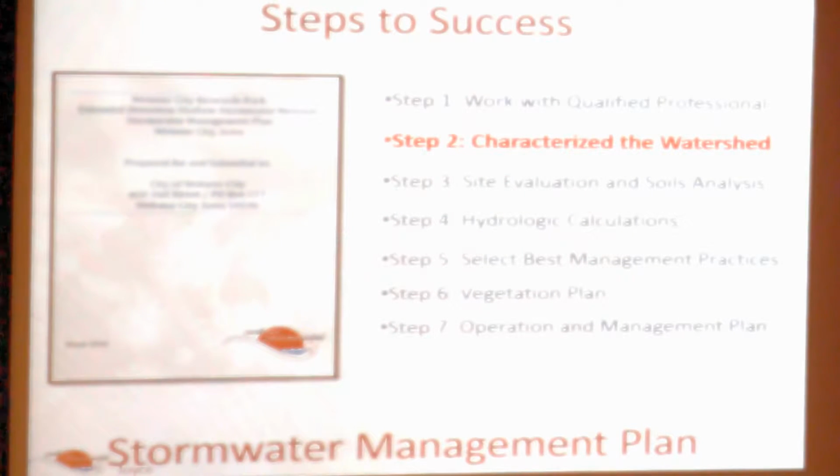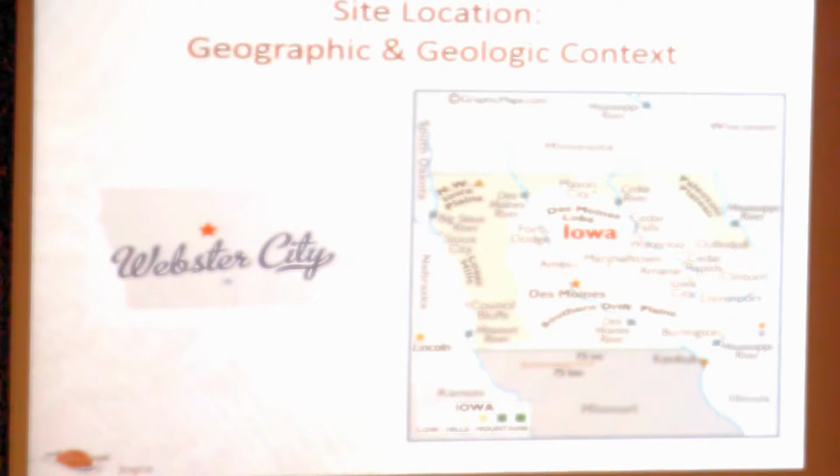So once you find a qualified person, the next job is to characterize your watershed, and the manual actually does a pretty good job of this. Again, if we look at Webster City, one, you want to understand where you are in the world, right? We're not on the East Coast, we're not in Las Vegas, we are in Iowa, and we're on the Des Moines Lobe. And water moves a little differently on the Des Moines Lobe than it does in the southern Iowa drift plain, or than it does in northeast Iowa. So again, understanding where you are is very important.